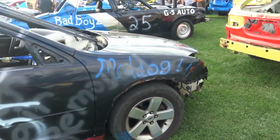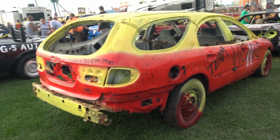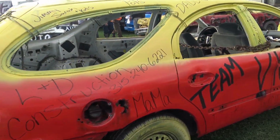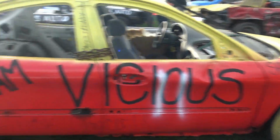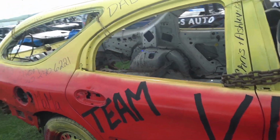I have a feeling we're going to see more and more of these. In front of that, we got a Ford Taurus wagon. This I'm excited to see. Haven't seen one of these in a while. And I have a feeling it's going to go straight down and back. We'll have to see what it does.